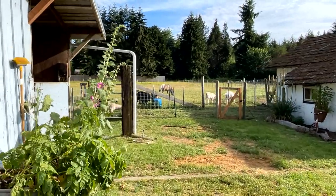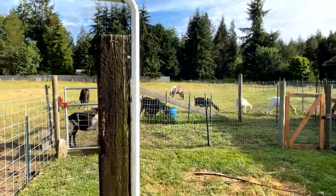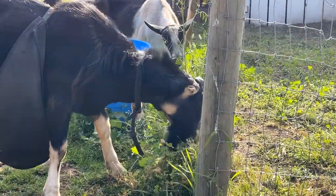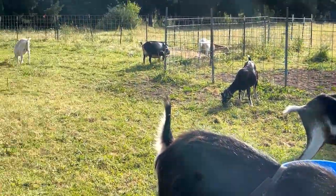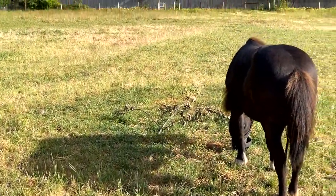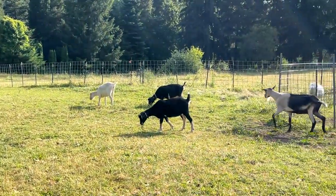So we're letting the goats out to enjoy the half freshly mowed pasture. I made it about halfway through. So the goats are obviously much less discriminate than the horses when it comes to what they eat. The goats are browsers versus the horses are grazers. So the horses primarily stick with things like the clover and the grasses, and the goats will eat a much wider range of plants.